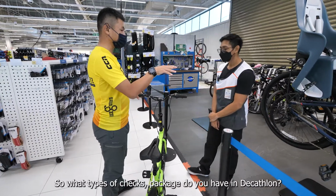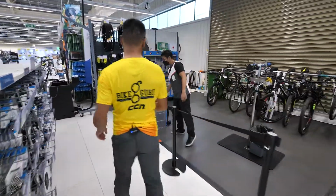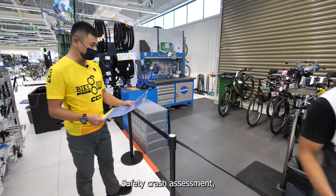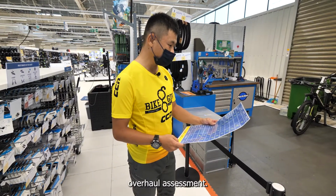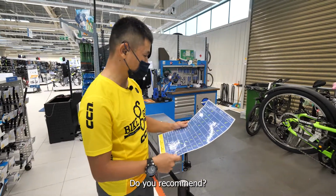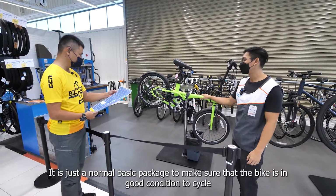So what type of check packages do you have? A few services are available for us. So there are three: safety check assessment, drivetrain assessment, and overhaul assessment. For mine, which one do you recommend? I will recommend the safety service package. It's just a normal basic package to make sure that the bike is in good order to cycle.